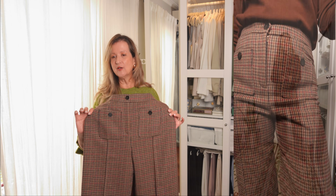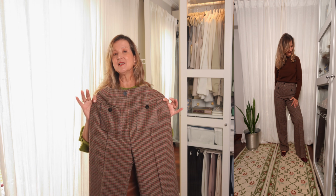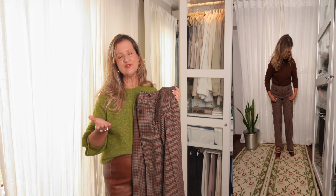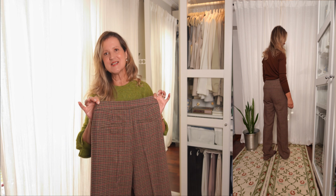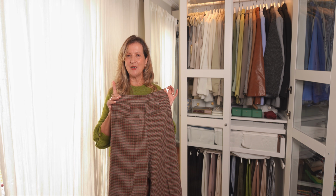They are very long with an inside leg length of 84 centimeters, a little bit over 33 inches. I'm 5'7" and I need to hem them if I want to wear them with flat shoes. I went for size European 38, US 6. Besides, the website advises you to size down if you are between sizes.